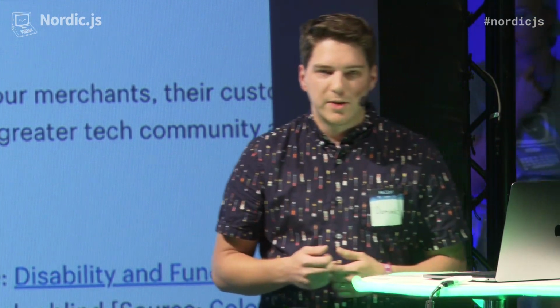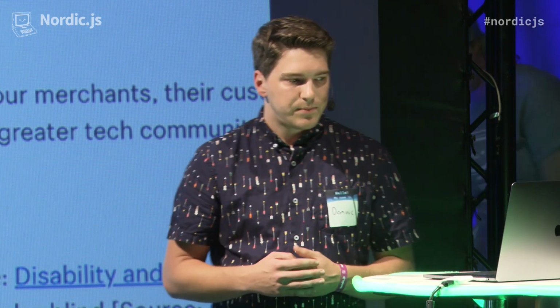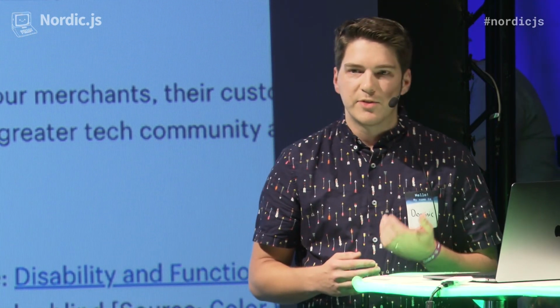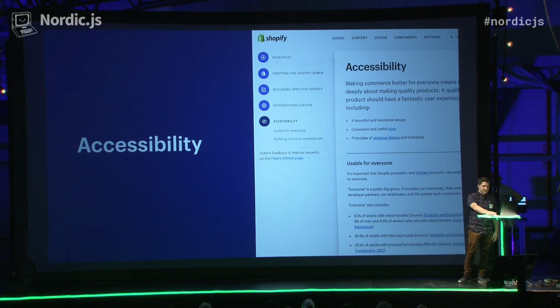So one of the ways we increase quality is by baking things like accessibility right into the system. Accessibility is crucial to our mission at Shopify. We want to make commerce better for everyone, and that includes people that might be living with some sort of impairment. So we build with semantic markup, and we test our components with various assistive technologies like screen readers or screen magnifiers. And this won't do everything for you, but it sets a really good baseline for creating an accessible experience if you use our components.